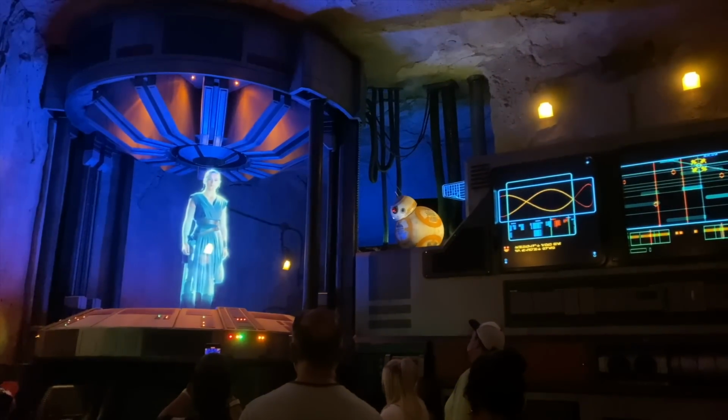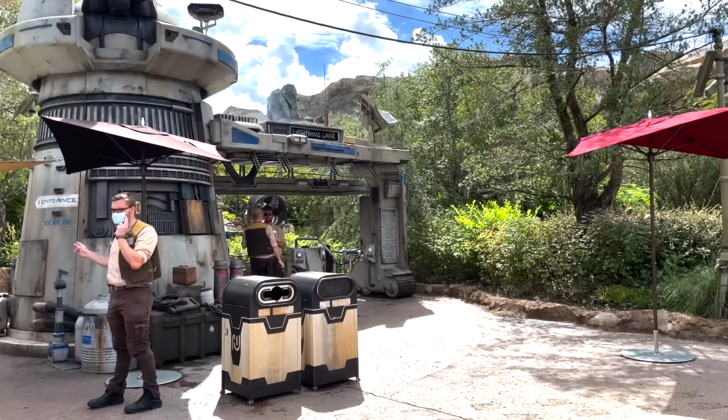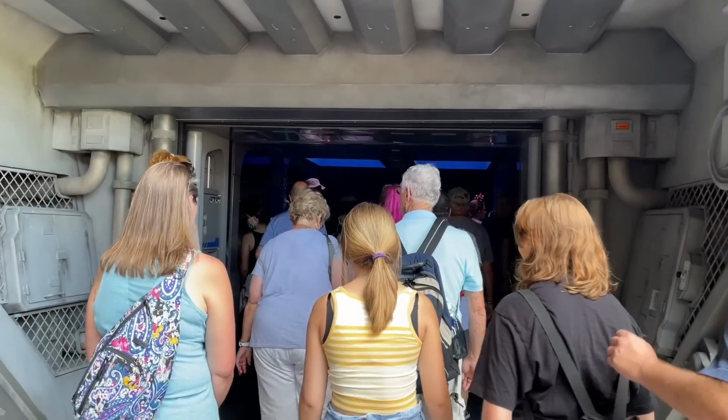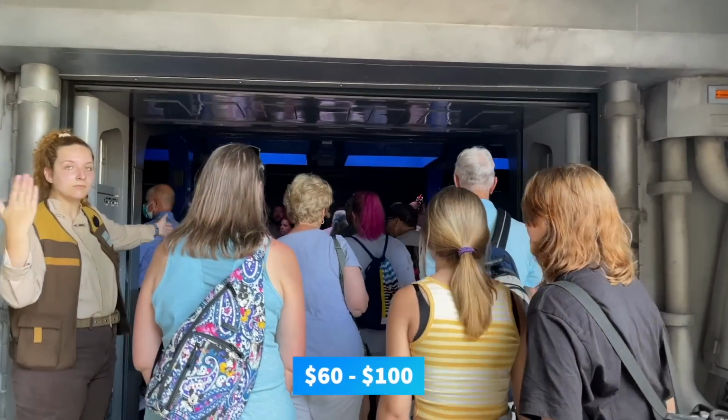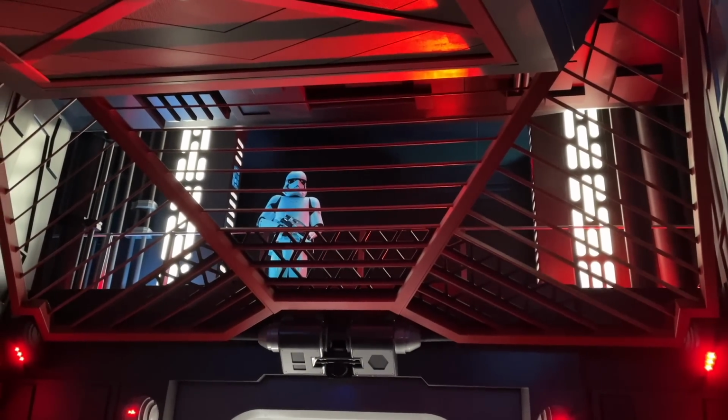But if you need to purchase an individual Lightning Lane for your whole group, that cost for a single ride can add up fast. For a family of 4, Rise of the Resistance's Lightning Lanes for one ride through can add up to between $60 and $100. You could feed your whole family a quick service meal and then some for those prices.